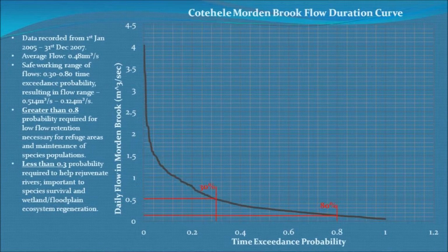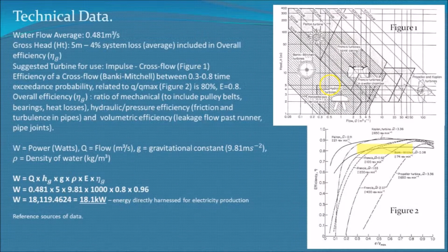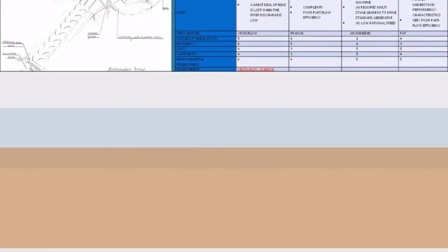Using various literatures, the calculated power output of the potential site is 18.1 kilowatts, which is the direct harness of power available for electricity production. Based upon cumulative research from respective experts in the field of microhydro, the best turbine choice is crossflow or Banki-Mitchell, with an efficiency of approximately 80% for river flow between time exceedance 0.3 to 0.8 probability.